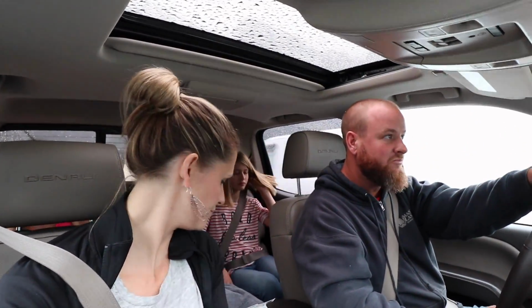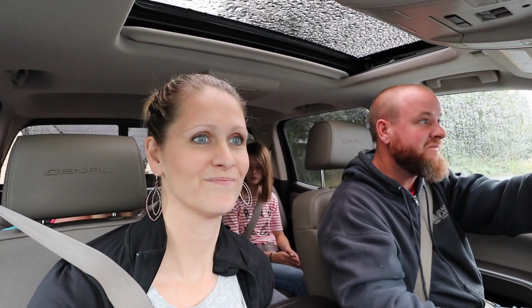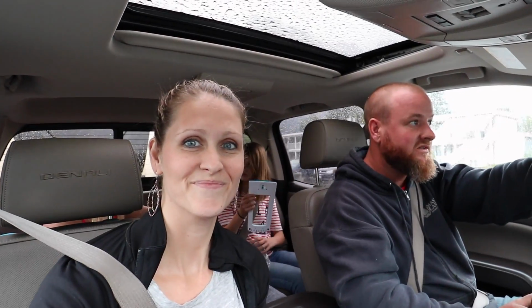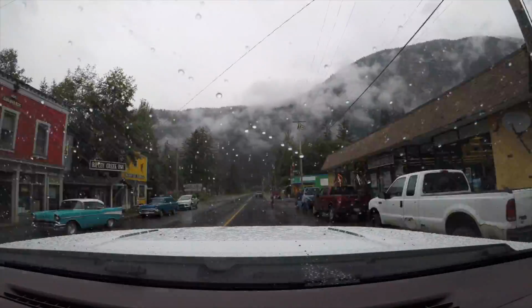Okay, so we're in Stewart. We're about to cross the border again back into the US. We're going to go to Hyder. It's raining, of course, because there's awesome views, but it's supposed to be nice tomorrow on our way out. So we're going to cross the border and find a place to stay over there and see if we can see some bears and salmon. And go see the Salmon Glacier, which is about 14 miles up, but it's a dirt road, so we've got to find a place to leave the rig tonight in Hyder.